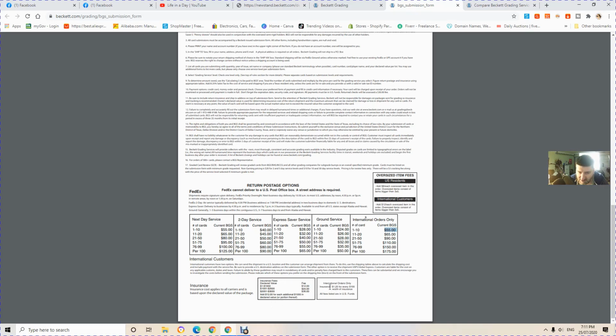All right, now if you're in the US, you use this left box here to work it out. So if you've got under $1,000, yours is going to be $12, okay? No matter what, it's $12 insurance, okay? International orders only, so for me, this is what I'm going to be paying.